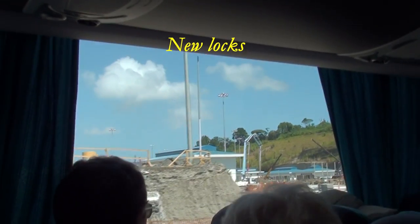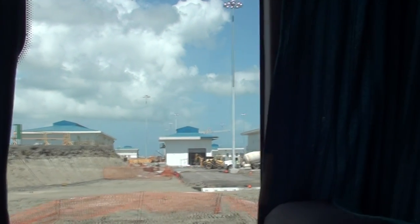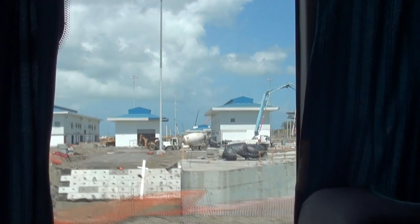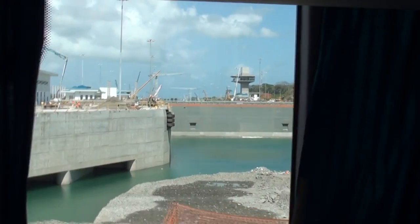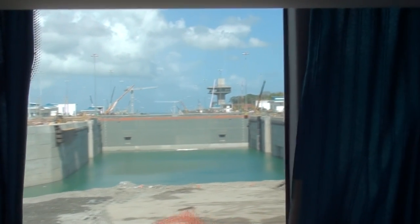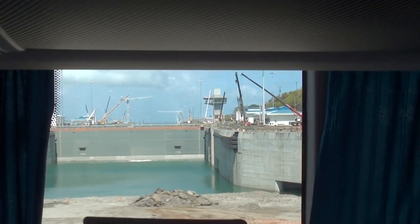So, look at this. That's the new locks. Look at 1,400 feet long. The ones you went through this morning were 1,000 feet long. Please take a picture of it. All this is going to be underwater. They say in April, and I don't think so. All this has to be blown up.